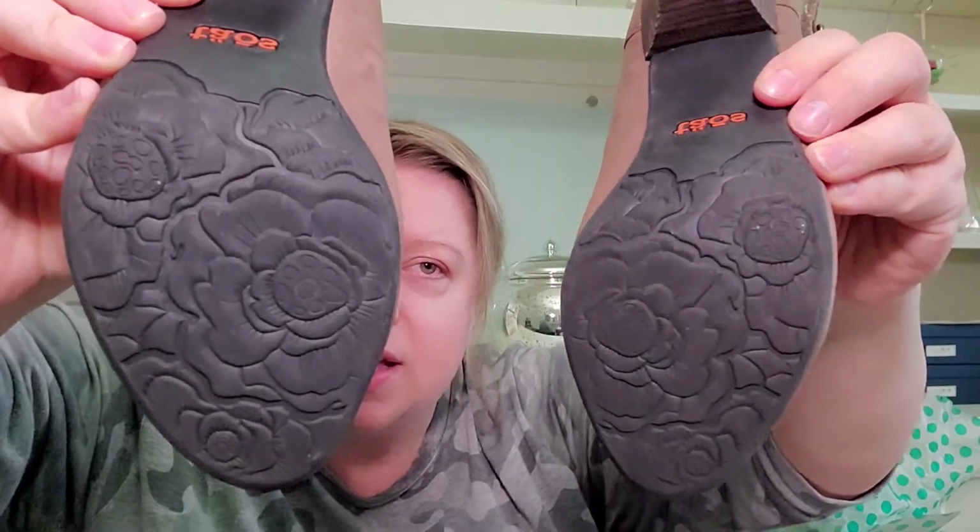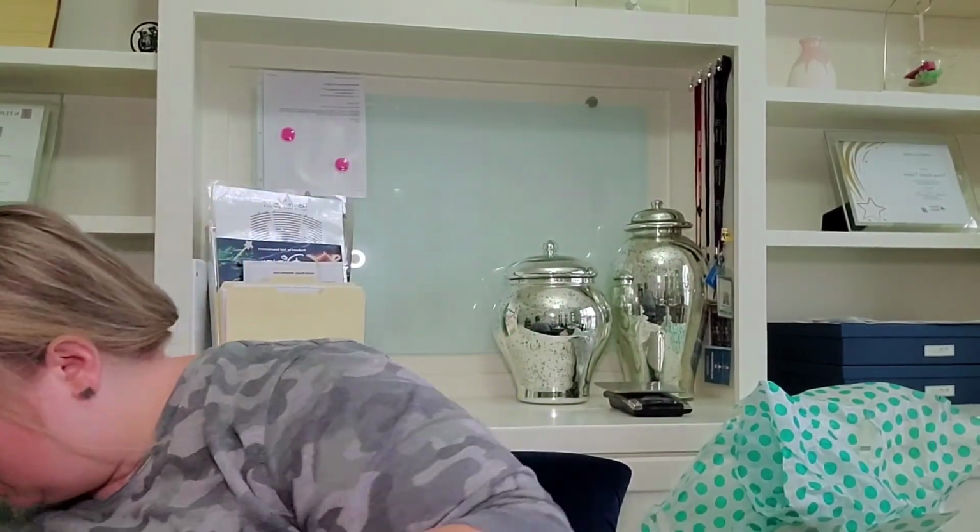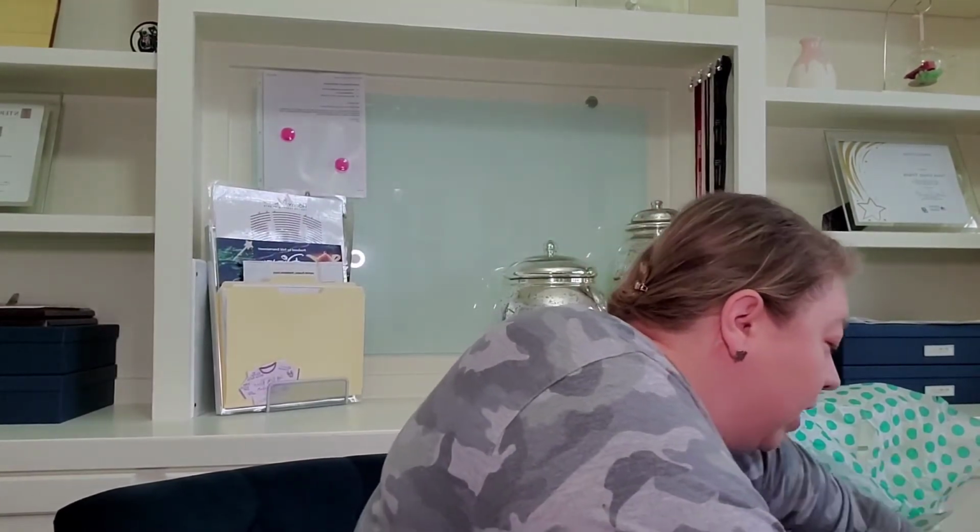And then this one, there's some darkening around the toe. I don't know if you can see that. I don't know if that's part of the design though or not, because they don't really look worn. It's interesting. Anyways, other than that, they look to be in really good condition. There's a flower pattern on the bottom. Doesn't look to be worn at all. So we'll list those. Those should do fine for me. Like I said, any sort of comfort shoe, I get it.